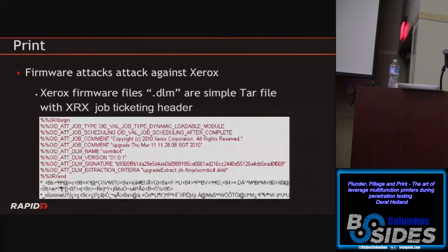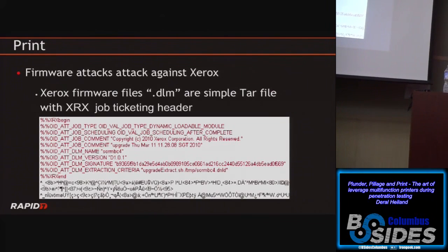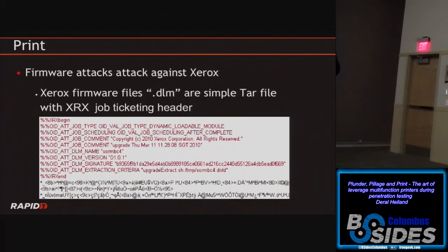Yes, there are. So, the Xerox attack here is looking at the header of a firmware file. This is a DLM, dynamically loadable module, okay? So if we look at the header right here, we can see all this XRX job ticketing stuff. And there's very little published on XRX. As a matter of fact, I tried to talk Xerox into giving me access to their XRX development manuals. They told me, Daryl, we only give those to people who sign non-disclosures, and no matter how many non-disclosures you sign, we're not giving it to you.